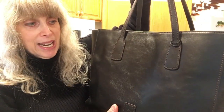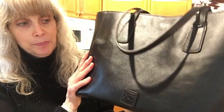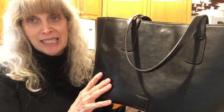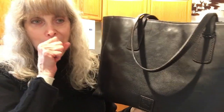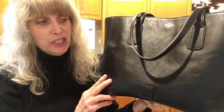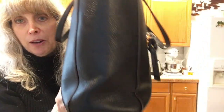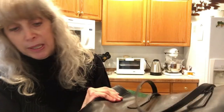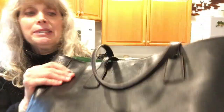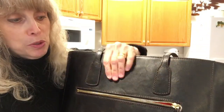It's called the Ashton, and it's Florentine leather, DOONEY's best leather, that comes from Italy. The size of this is roughly 10 inches this way, about 13 inches this way, about 5 inches in depth. It has feet. It has a zipper on the back, which I've never used. They have beautiful zippers, by the way.